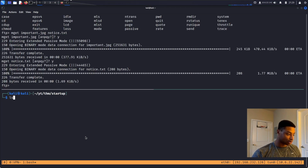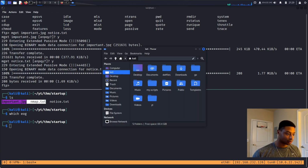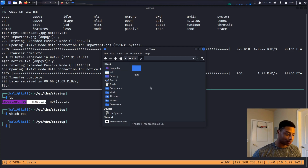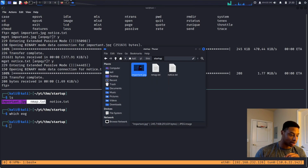Okay, just a sanity check. You can see that these are downloaded here. I don't have GNOME installed, but I can go here, open YouTube, TryHackMe, startup. Important. Let's see what's so important about this. "Everybody asks who's the imposter, but nobody asks how is the imposter." So, okay, we get a little meme. So I guess this wasn't that important after all. And close out of here.